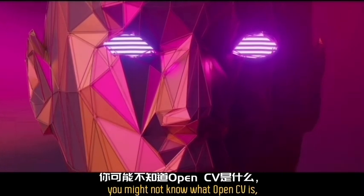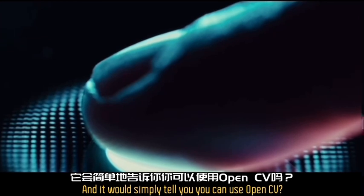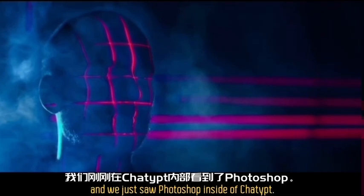Now, given you might not know what OpenCV is, but a beginner could have simply asked, how would I cut out the foreground? And it would simply tell you, you can use OpenCV. And in the end, can you make a download link for me? Sure. You click the download link, and we just saw Photoshop inside of ChatGPT.